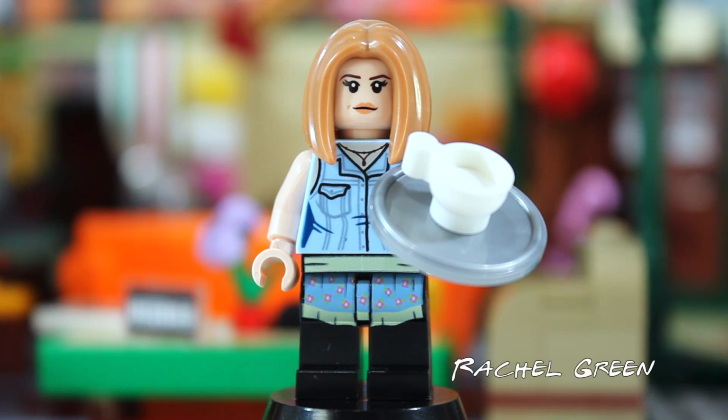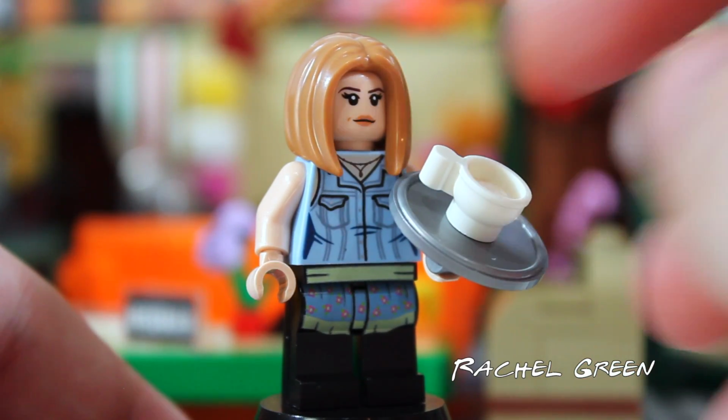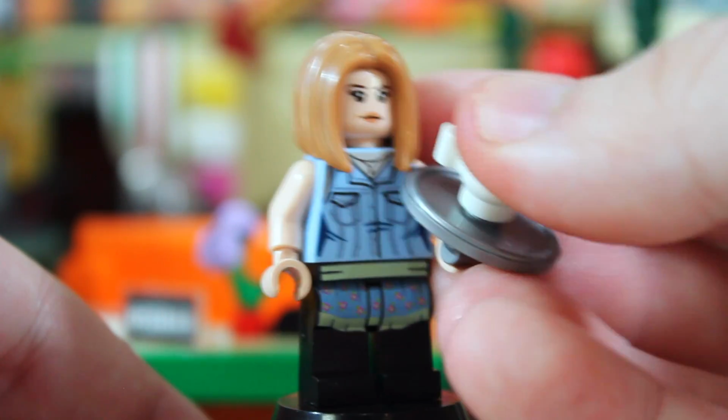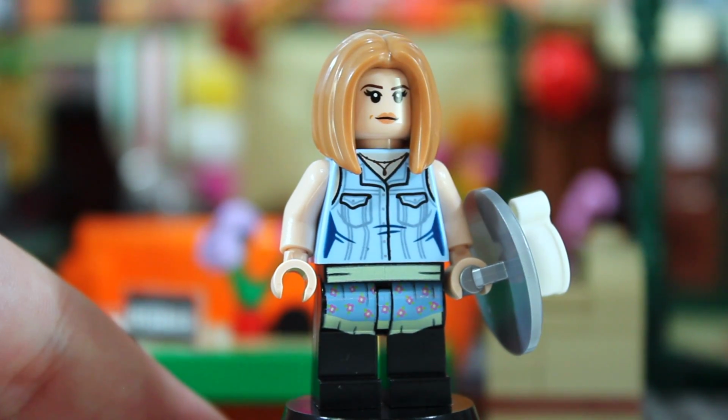Here is Rachel Green in her waitress attire from when she worked at Central Perk. She does come with a serving tray and a little coffee cup. The tray actually is just a little shield piece that has the stud in the center. So that's just some nice part utilization there. So we'll move that out of the way so we can take a better look at the figure.